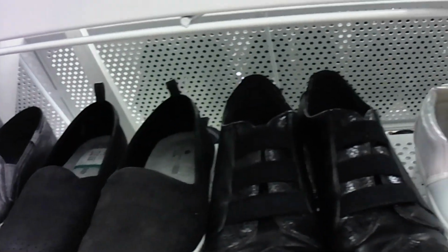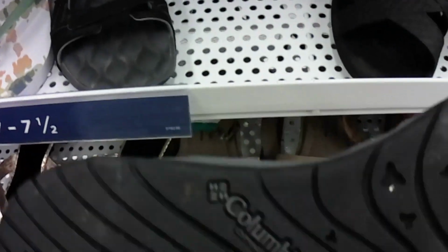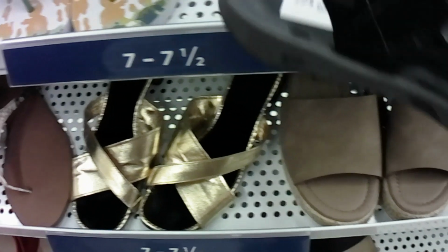I don't mind some Roxy's, but those shoes just weren't working for me. And flip-flops are too expensive. These Columbias, I think, were $9.99, but I decided the brand just wasn't suitable yet. All right, moving on with shoes.